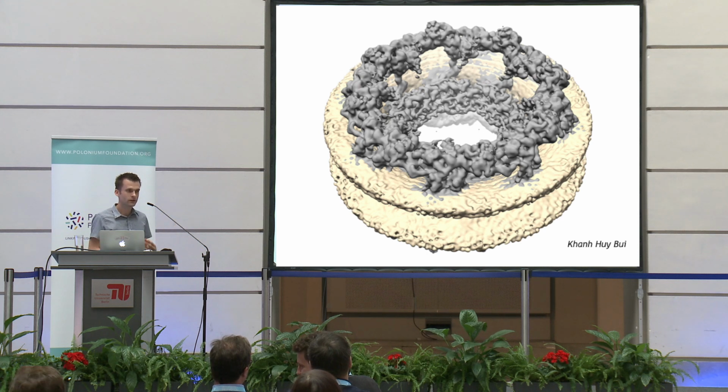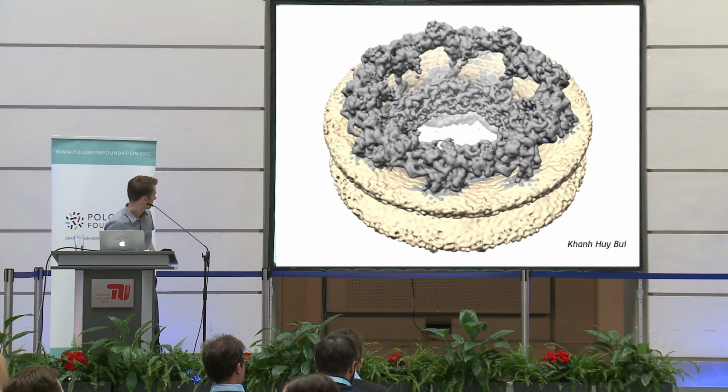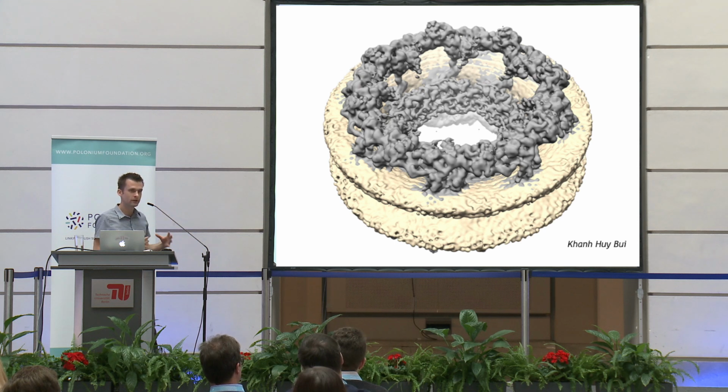In fact, these are disordered proteins that are moving around, but you cannot see them because they got averaged out. And whatever color you can see from the distance, this brownish mass, is a part of the nuclear envelope that is present in the reconstruction.